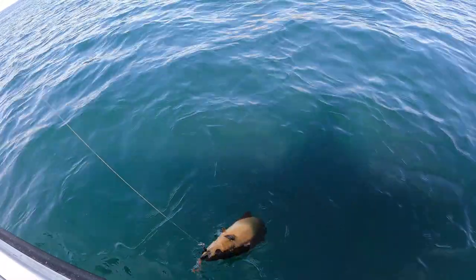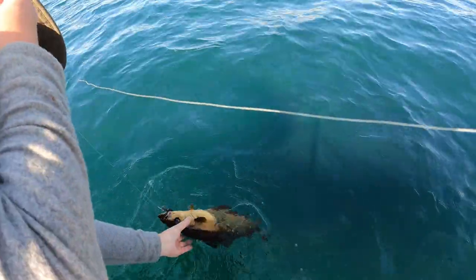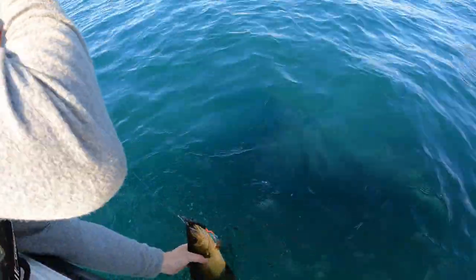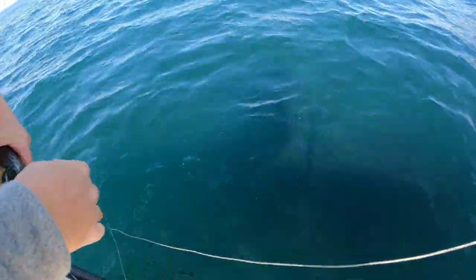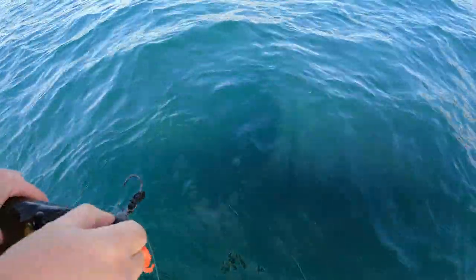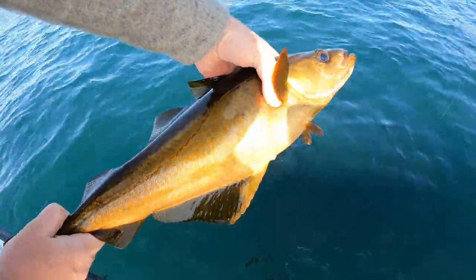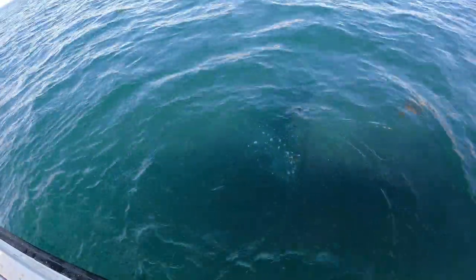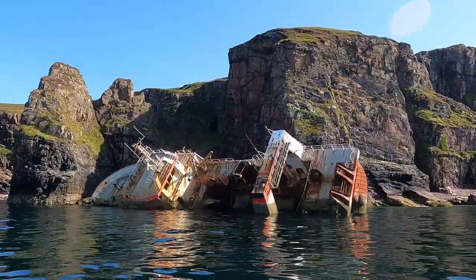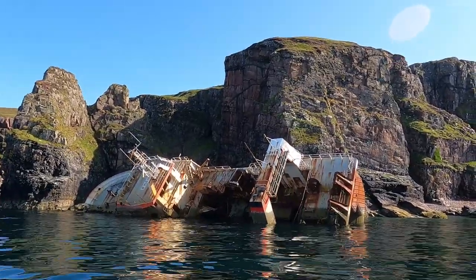Smallish pollack, that one. Just under the boat. Very dark. Pretty, but quite small, maybe a couple of pounds. This is just up the north end of Rum. Didn't know this wreck was here.